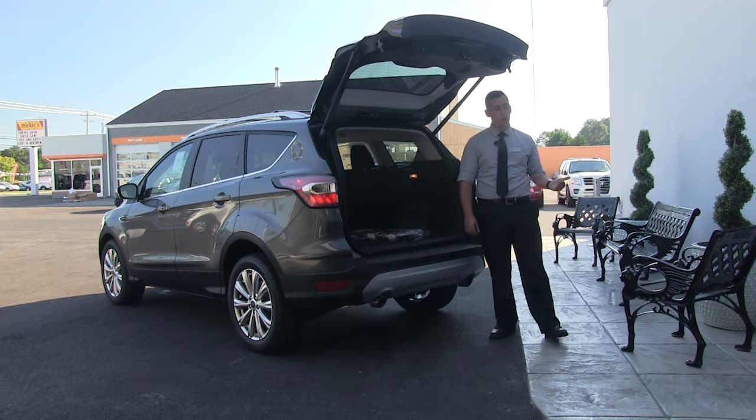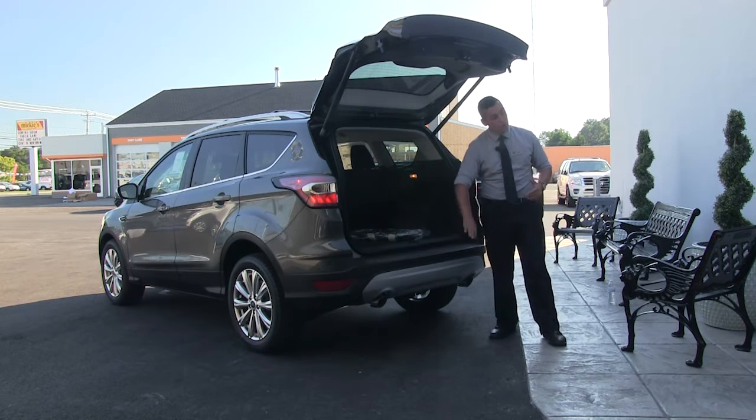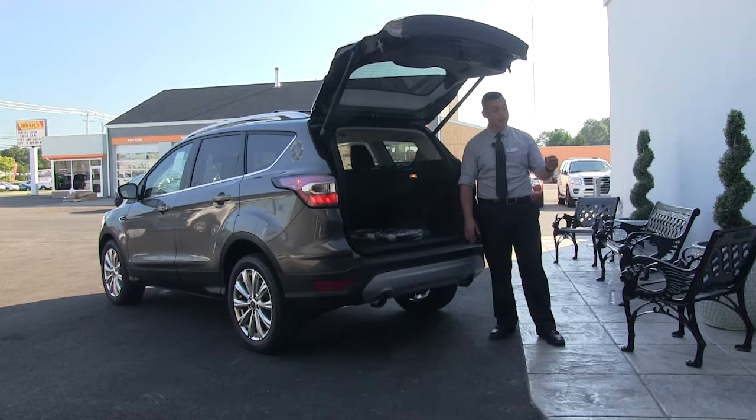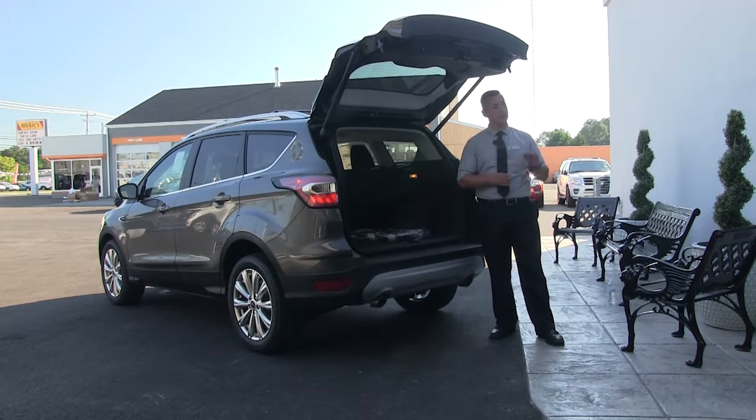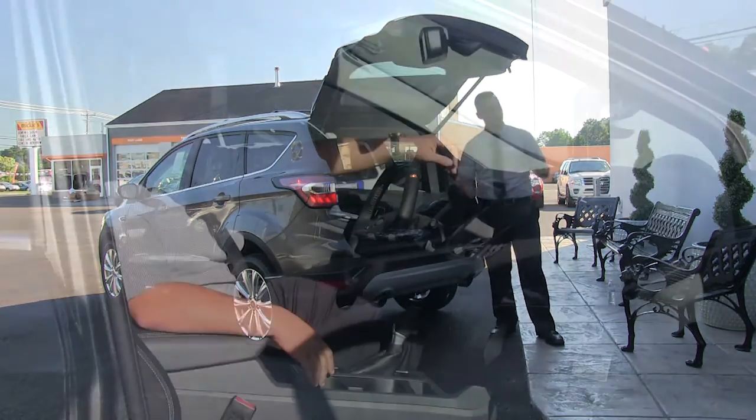On the smaller motors, of course, you can tow 2,000 pounds on the 1.5 and 1,000 pounds on the 2.5 respectively. Now you can also get our Class 2 trailer tow hitch option, which is going to open up the availability of that 3,500 pounds towing.